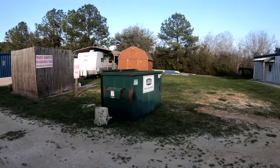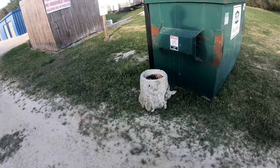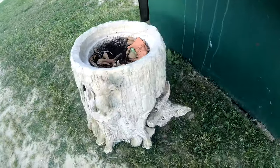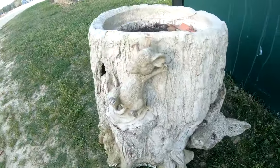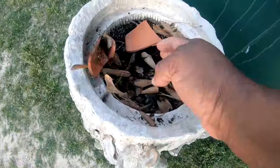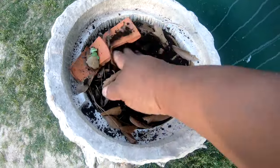Y'all, I'm at my storage dumpster, and guys, look at this. This is kind of creepy to me. It's a little fox, there's a little mouse, it's a plant holder. Like, look, the soil is still in here.